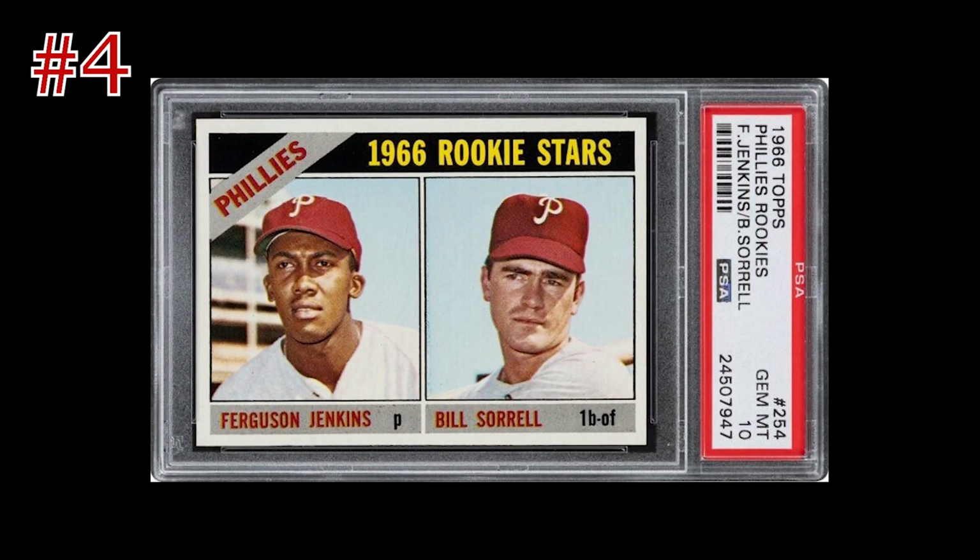Number 4 on the countdown was by far the most surprising for me. A 1966 Topps Fergie Jenkins rookie card, card number 254, in a PSA 10 that sold back in July of 2021 for $37,200. In a 10, this card is a pop 7. Prices for this card have cooled a bit since 2021 highs, but it still sits at about $20,000.